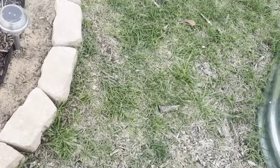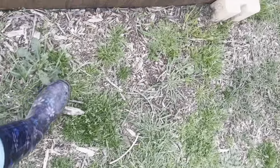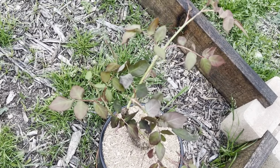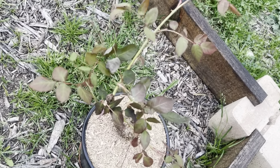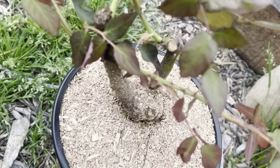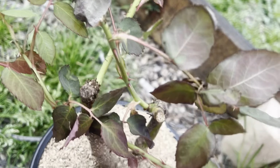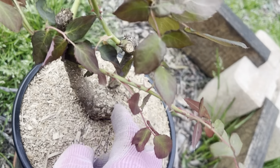But I have purchased a replacement for it. I just have not put it in the ground yet. It is over here in the pot for a while, just to see how it's going to adapt to the garden. So I do have another one that I'm going to put in. And as you can see, the stalk is pretty solid right here.